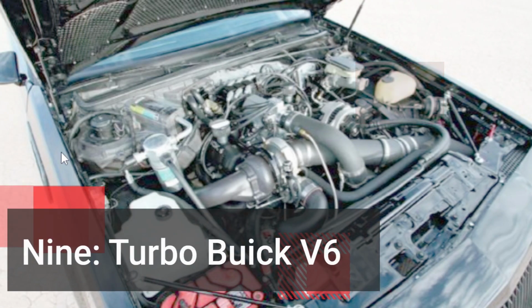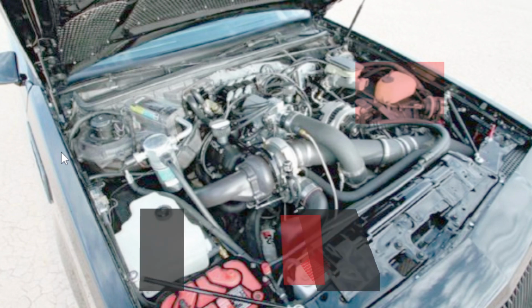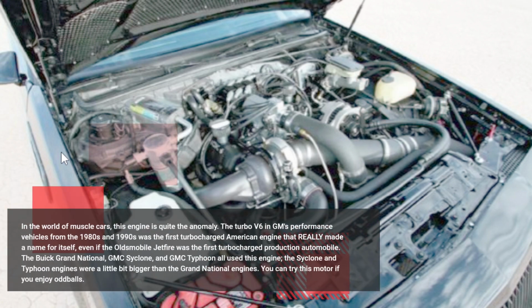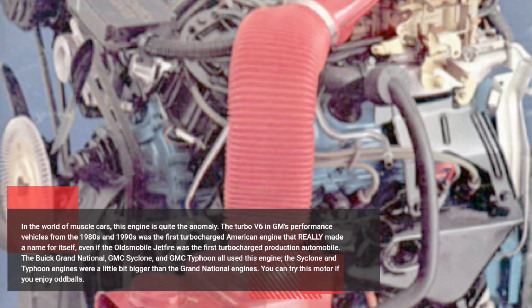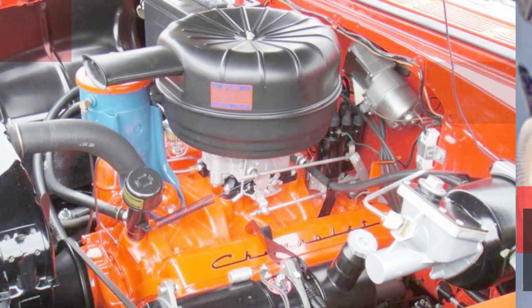9. Turbo Buick V6. In the world of muscle cars, this engine is quite the anomaly. The Turbo V6 in GM's performance vehicles from the 1980s and 1990s was the first turbocharged American engine that really made a name for itself, even if the Oldsmobile Jetfire was the first turbocharged production automobile. The Buick Grand National, GMC Cyclone, and GMC Typhoon all used this engine. The Cyclone and Typhoon engines were a little bit bigger than the Grand National engines. You can try this motor if you enjoy oddballs.